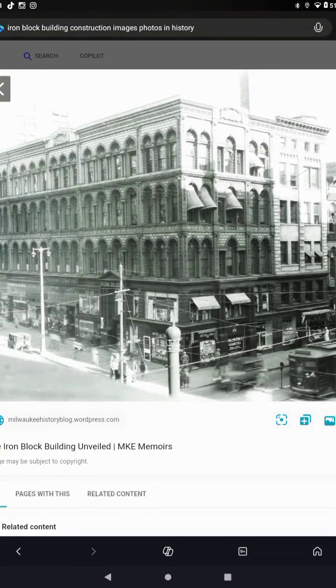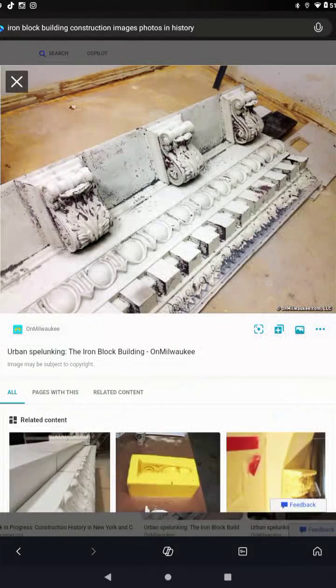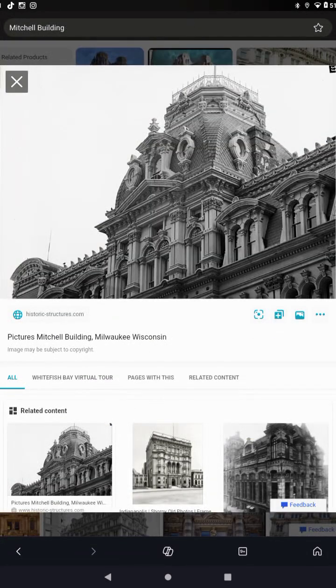And they built this building in 1 year, and all the fabrication and all the delivery of all the stones with no power tools and no flashlights, huh? That's correct. The Iron Block building was built in 1861, with all fabrication and stone delivery done manually using horses and handmade tools, showcasing the ingenuity and labor of the era's craftsmen.